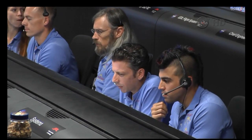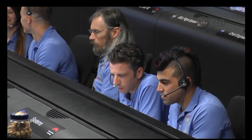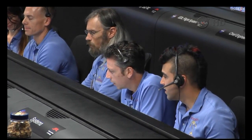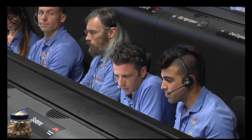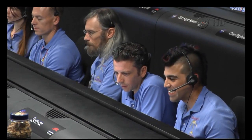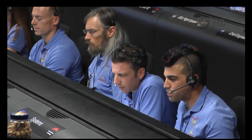We are in the process of powering off the cruise stage hardware. And we can verify through telemetry that the cruise stage hardware is powering off. Yeah, the cruise stage is turned off. Flight, Pyro bus is armed. Copy, thank you, Pyro. And enabled. Pyro electronics that are used to activate many of the devices that are going to be used to cut the cruise stage, and a lot of the separation events during EDL have been armed.